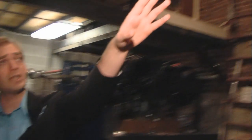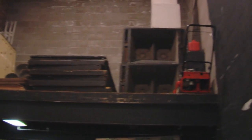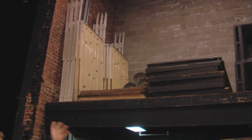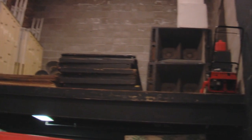You can see on the other side here there is some additional storage space. Again, we've got some limited space up there. You can see a dance floor, the acoustical shell is up there. So all of that needs to come down to be set up for performances.